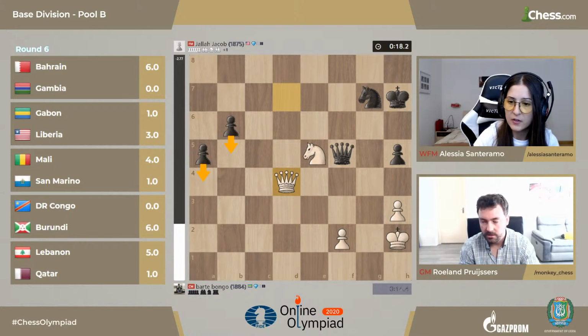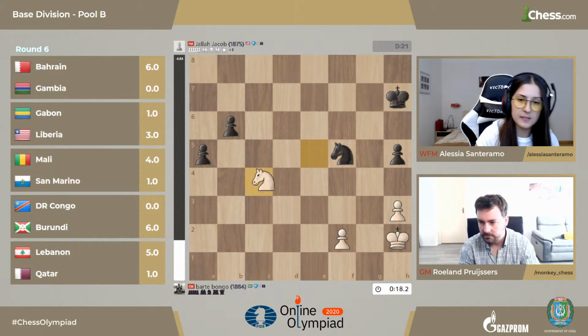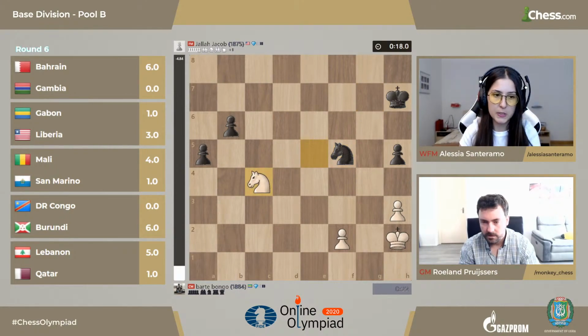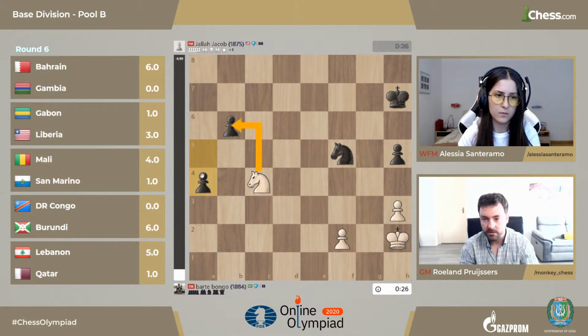Yeah, that's true. But exchanging the queen seems like a reason to resign for me, because to play against those two pawns is very hard, especially because the king is very far. And white does win a pawn back with knight c4, but because of a4, a very nice move here, the pawn on b6 cannot be taken, because then the a pawn is too fast.